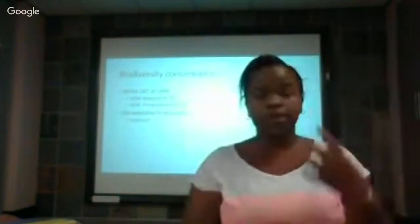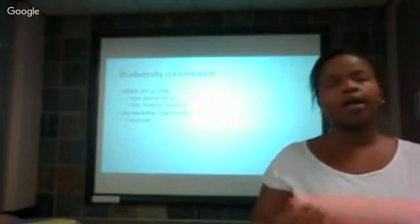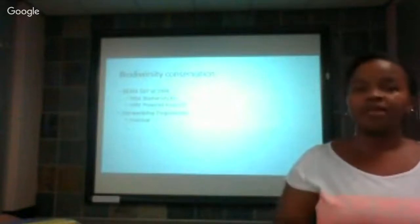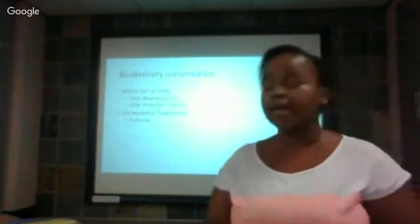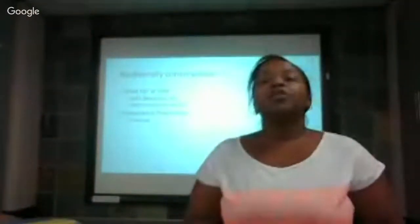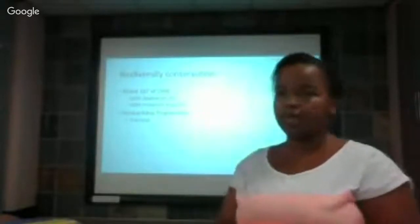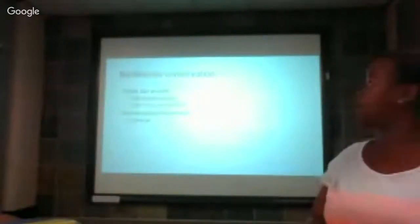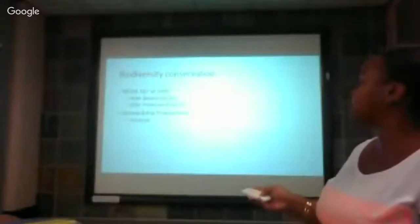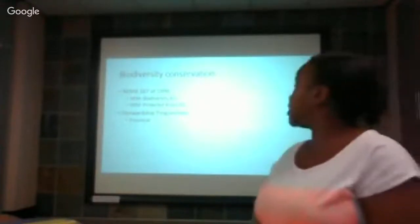There is a need to conserve this biodiversity that we have. And the government has, let me rephrase that, the legislation of South Africa, within it, there is the National Environmental Management Act 107 of 1993, which is regulated every year. And the ones that are most related to biodiversity are NEMBA, which is the National Environmental Management Biodiversity Act, and NEMPAA, which is the National Environmental Management Protected Areas Act.